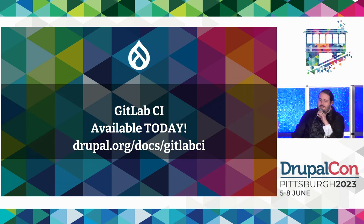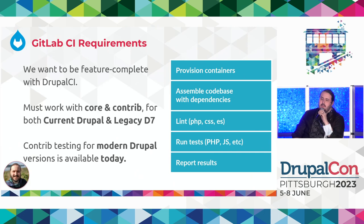So as Neil said, as of today, any user who wants to switch to using GitLab CI for your project, if you're a project maintainer, that's available now. Up until this date, we have been in a sort of limited test window with about 20 contributed projects who volunteered to opt in. And we've done a lot of work to get this ready. So GitLab CI needed to be, and still needs to be, feature complete with Drupal CI. We need it to work with core and contrib for both modern Drupal and legacy Drupal 7. And for contrib testing in modern Drupal, that's available today.